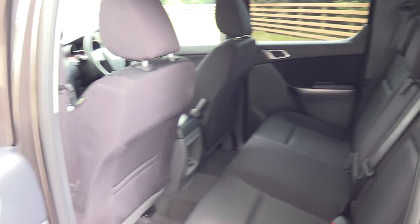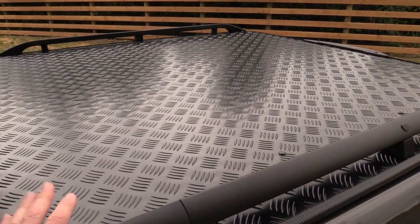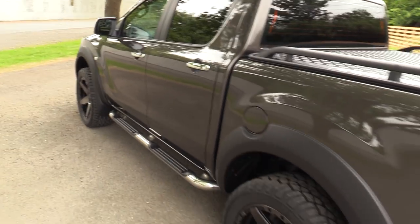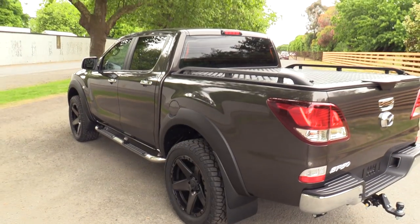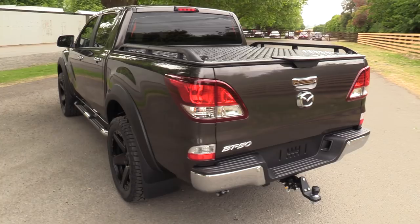Three diagonal seat belts across the back, electric windows and electric mirrors. Also have the Ute Master load lid, which can take well over 100 kgs on the top. We've also added the side rails. Vehicle has reversing camera and reversing sensors. It's already been fitted with the 3,500 kg tow pack.